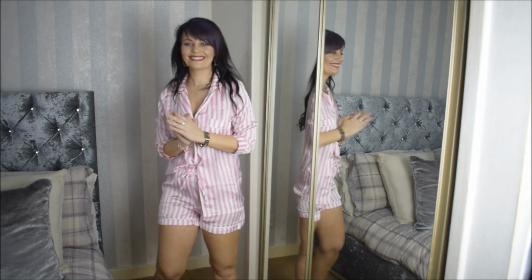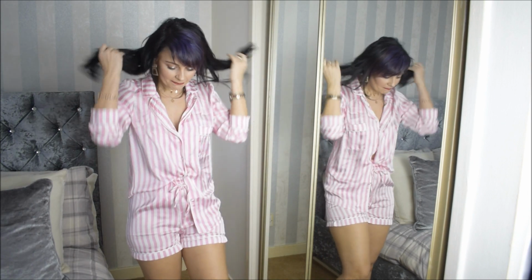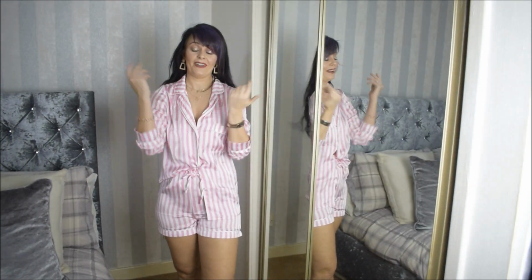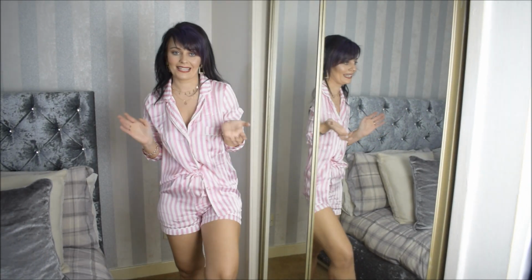I wanted to end today with these cute little pyjamas. I don't think I've ever included a pair of pyjamas in a haul, but as soon as I seen these, I knew I needed to get them. In fact, I've been looking out for a pair for a while, and a lot of times when I looked, they didn't have my size in stock.